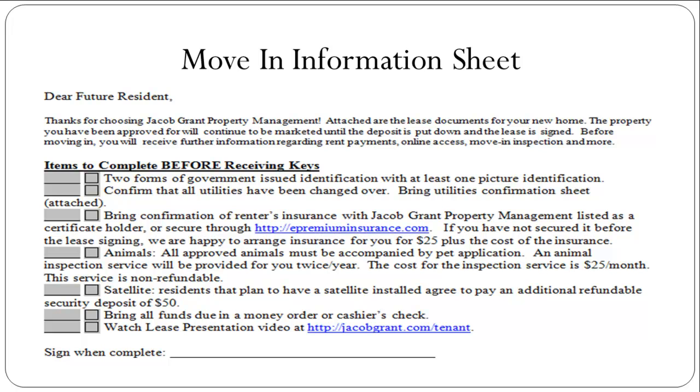You can secure renter's insurance at ePremiuminsurance.com, or for $25 plus the cost of insurance, we can arrange renter's insurance through ePremium for you at the lease signing. No pets or animals are allowed on the premises without prior written consent.